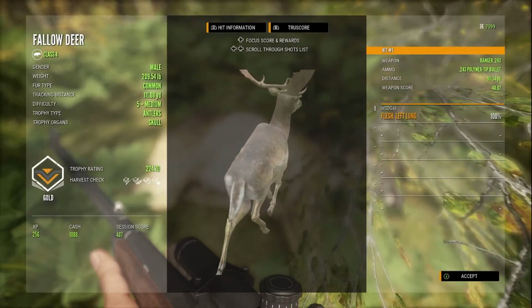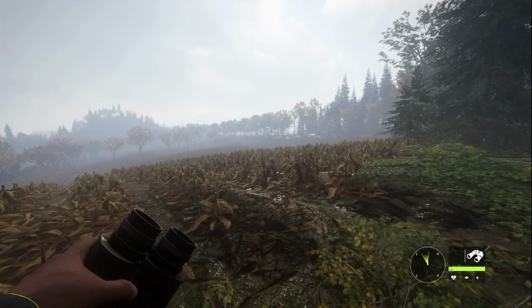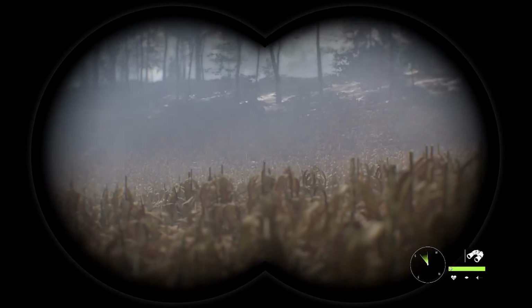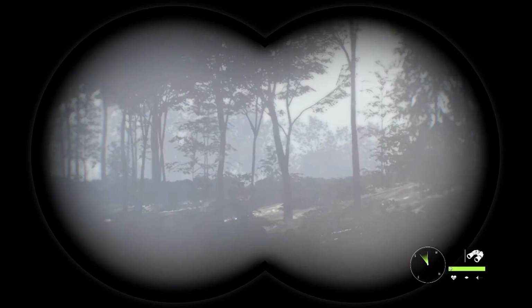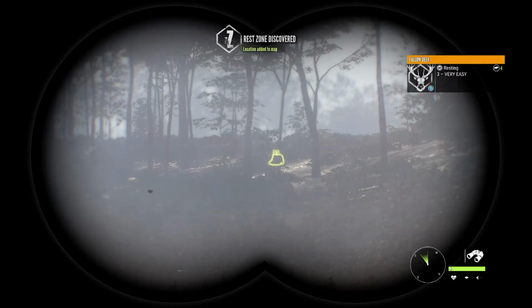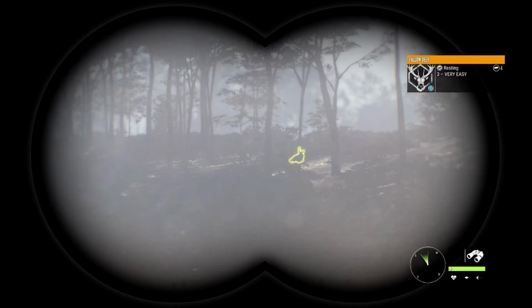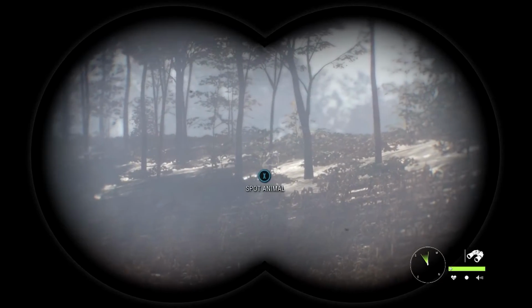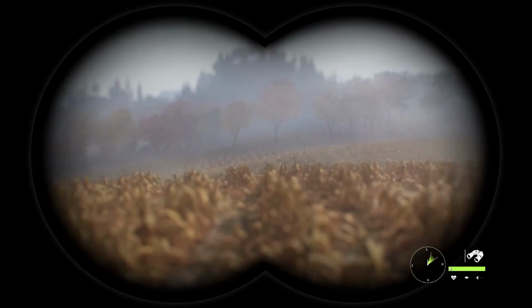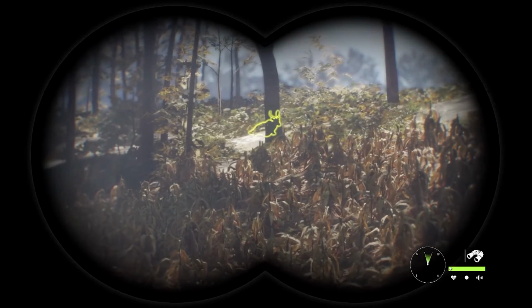Okay. Alright, now we have to actually kill the fallow deer in the cornfield. So let's go looking out for one. Wait, what's that? Come on. Oh, there you are. How are we going to get from here to there without him spotting us with me in the wind? Alright, let's go right and see what happens. Is there any more? Alright, let's see if we can get him.